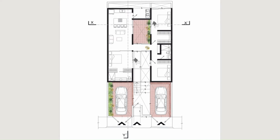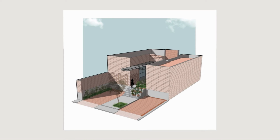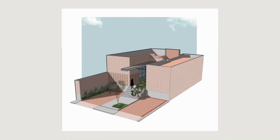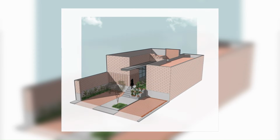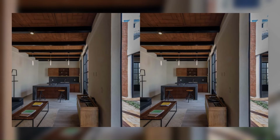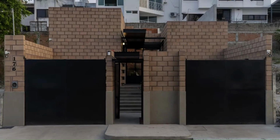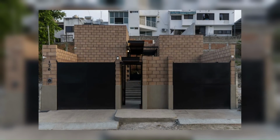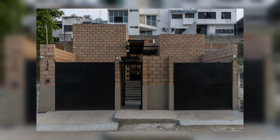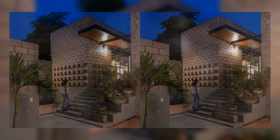The columns are embedded in the alveoli of the block and confine the walls with greater rigidity. The only exposed reinforced concrete is the upper closure chain, where the plastered beams lay, which are responsible for supporting the domattage cover. Something very interesting about the project is precisely its domattage cover, a self-construction strategy designed by Dr. Gabriel Castañeda and donated to the Autonomous University of Chiapas.